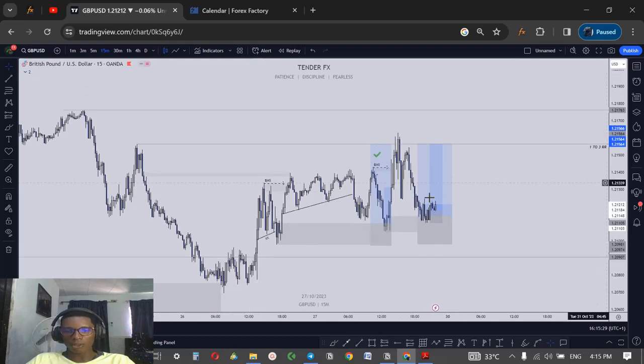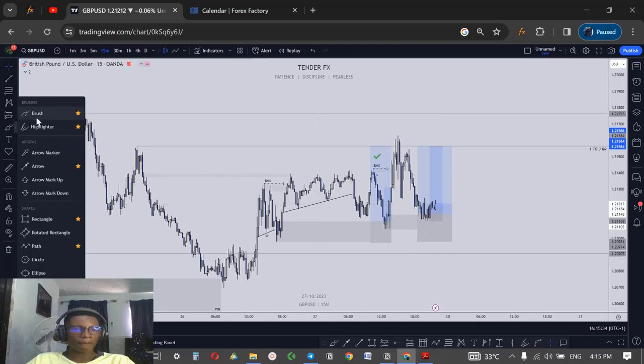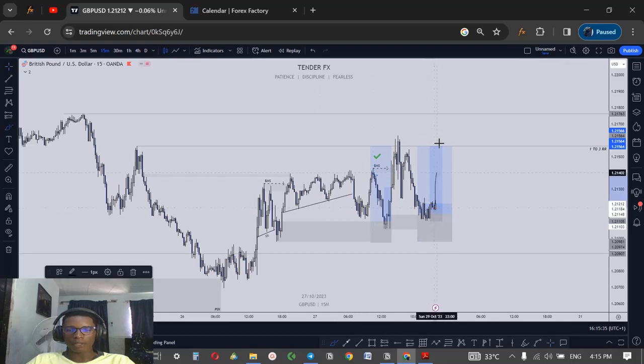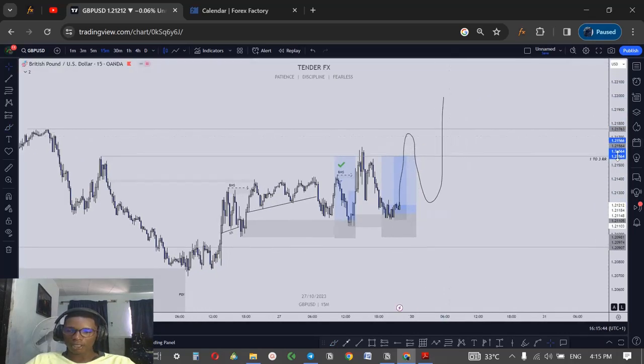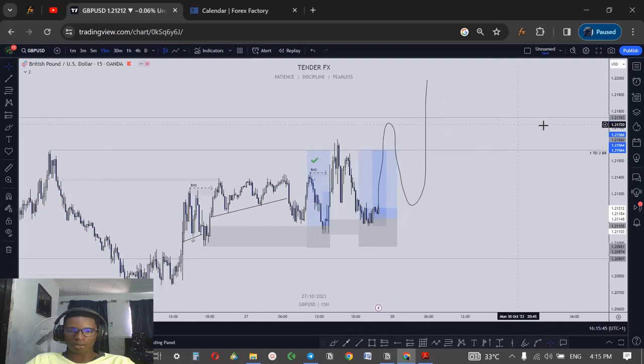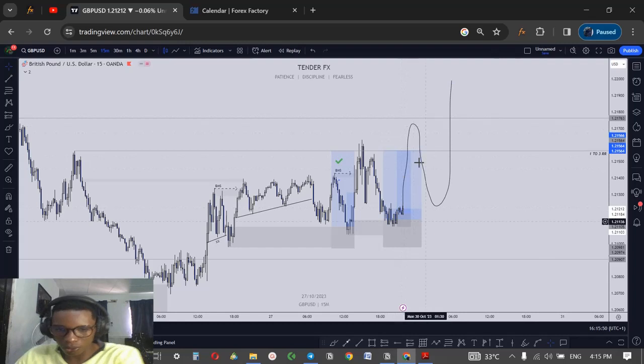But if you're not comfortable buying from here, you can simply wait for this, right? After this break, you wait for a pullback and then we take another long to the upside. It's pretty simple like that, right? You don't need to complicate it. You don't need to force it right here. If you feel like you have missed the setup, you just wait for this.